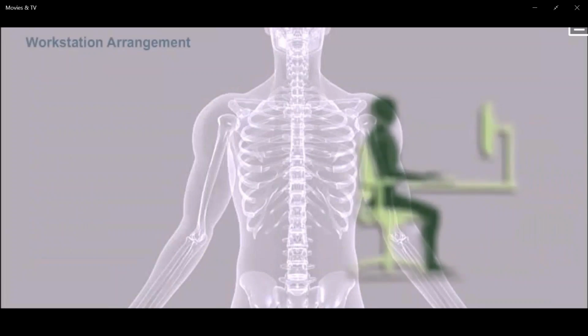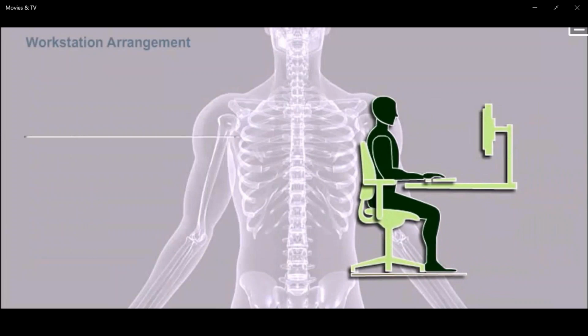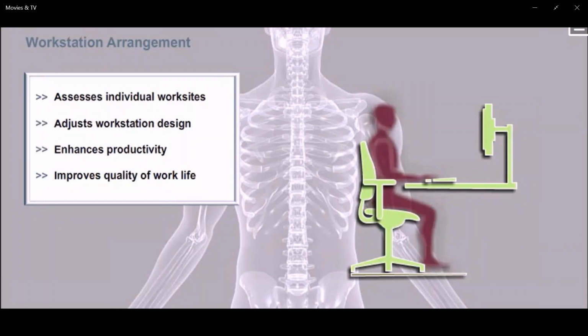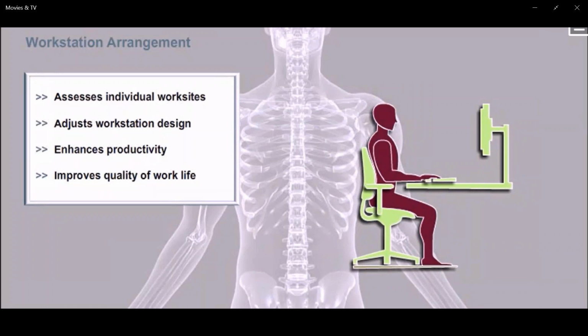In an effort to reduce the risk of ergonomic injuries in the workplace, the company assesses individual work sites and makes necessary adjustments to workstation design. This not only can prevent injury, but it can also enhance productivity and improve the quality of our work life. Because ergonomics involves the worker interacting with their workstation, different adjustments and designs may be necessary from station to station. For instance, a 6'2", 200-pound male worker will have different workstation requirements than a 5'5", 120-pound female worker because the range of movements and length of reach are different. Therefore, the comfortable height for a workstation would differ for the two.